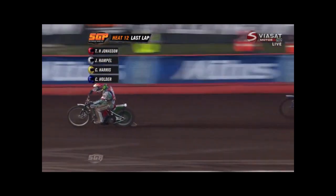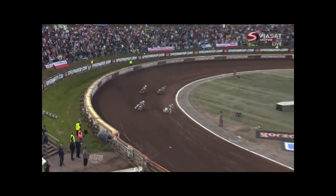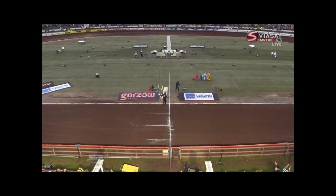Harris is third. Jonasson has got the lead and he's looking very impressive here. Down into turns 3 and 4. One big swoop from Hampel. Down to the checkered flag. Oh! The home man picks up the win. No question about that. It got very tight. Brilliant ride from Hampel in second place.